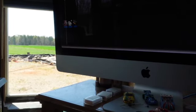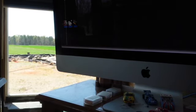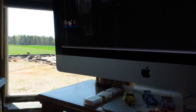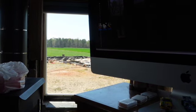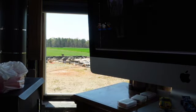Ooh, it's got all the AC Delco stickers. Let me get it out of the plastic wrap here. And, ooh, it's not marked. Well, it's okay. It's not marked R and F on the post. Okay, there we go. Let's get that going. I have to move the camera a little bit and read all of this stuff here. All right, so there's your book for that, and there's your thing for that.